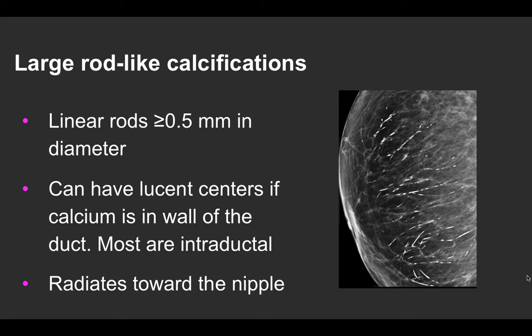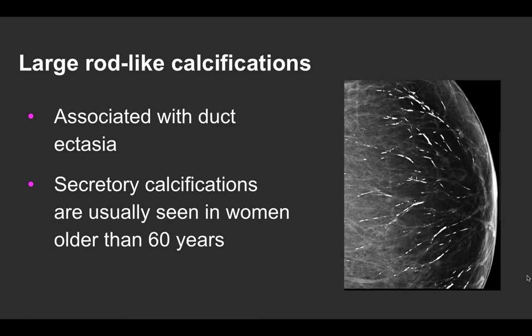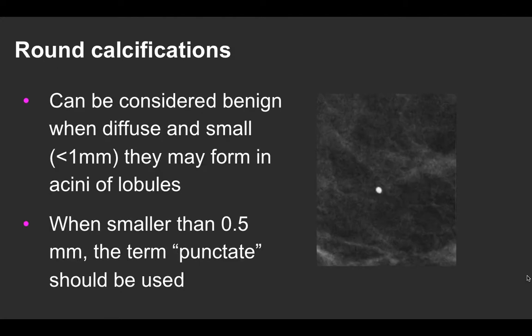Large rod-like calcifications are linear rods greater than or equal to 0.5 millimeters in diameter. They can have lucent centers if the calcium is in the wall of the duct. Most of them are intraductal, however, and they radiate toward the nipple. They are associated with duct ectasia, and secretory calcifications are usually seen in women older than 60 years old. Round calcifications can be considered benign when they're diffuse and small, so less than a millimeter, and they may form in the acini of lobules. When they are smaller than 0.5 millimeters, the term punctate should be used.